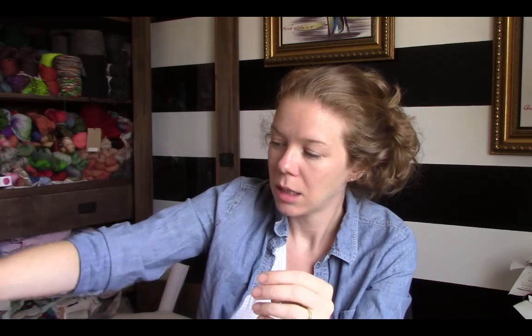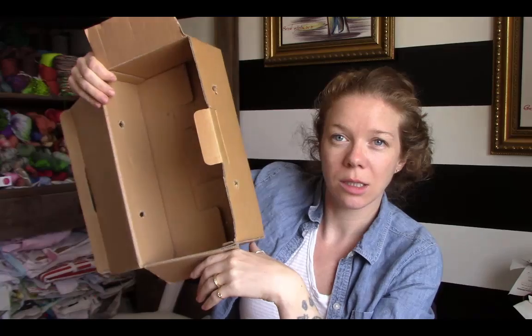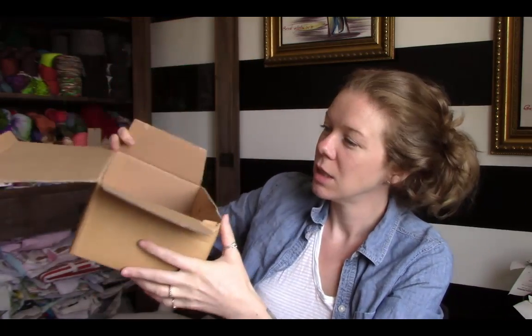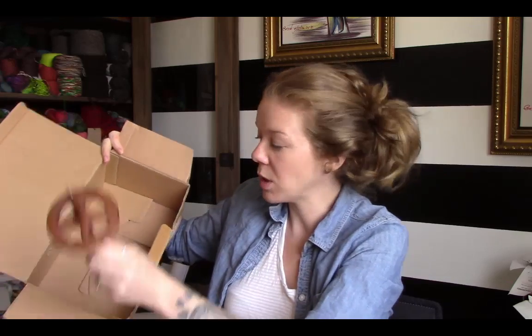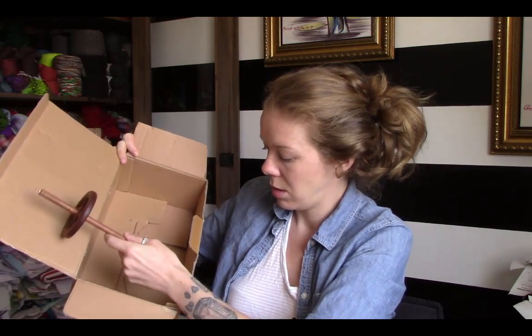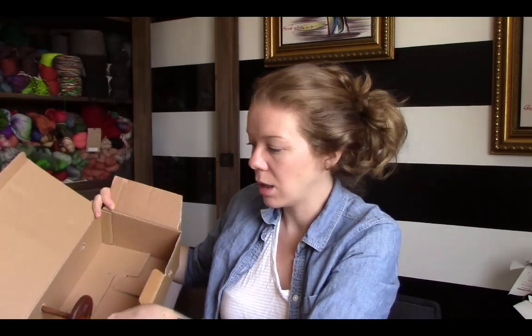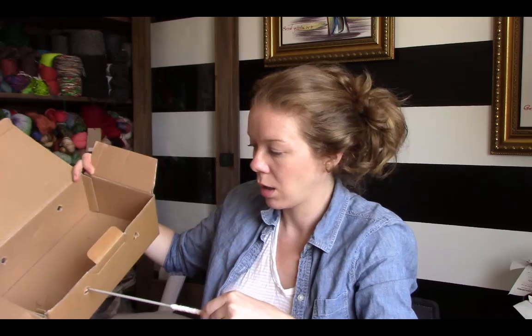So you need a lazy Kate. As I've shown before, I still have my trusty box here. It's about the size of a shoebox, and I put some holes in it so that you can fit your spindle, and you can fit a knitting needle through for plying.